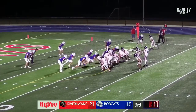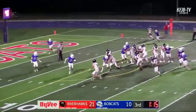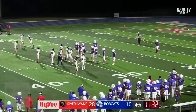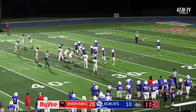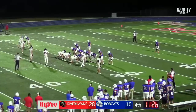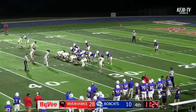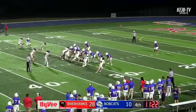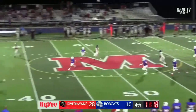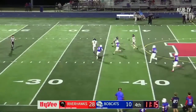Falls out of the shotgun on second down, flips it underhand to the near side to Hobart. He'll get around the edge, and it's 6. Riverhawks all over the Bobcats here in the second half, as Riverhawks have scored each time they've had the football. A Dane Hansen 5-yard touchdown run, a Drew Hobart pass. They got him from 5 yards out on the last drive.